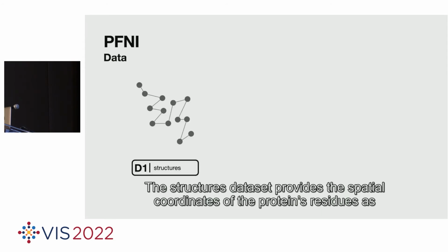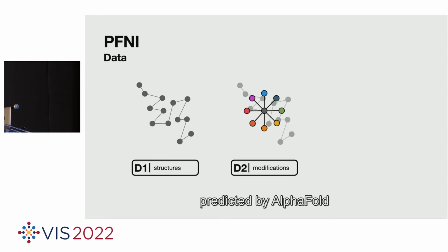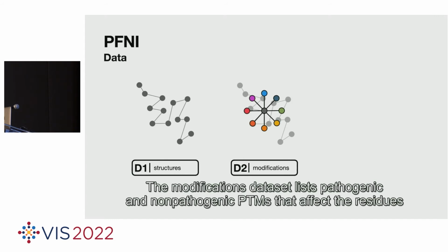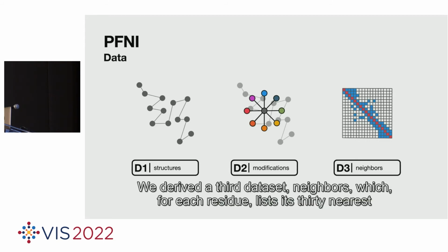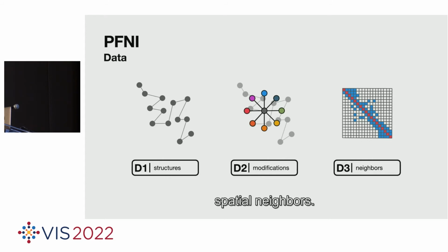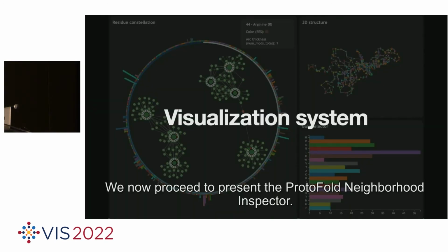The structure dataset provides the spatial coordinates of the protein's residues as predicted by AlphaFold. The modifications dataset lists pathogenic and non-pathogenic PTMs that affect the residues in the structures dataset. We derived a third dataset, neighbors, which for each residue lists its 30 nearest spatial neighbors. We use the Euclidean distance as a metric to find the neighbors. We now proceed to present the Protofold Neighborhood Inspector.